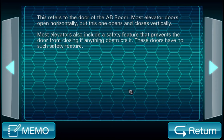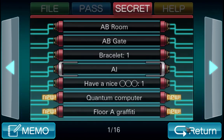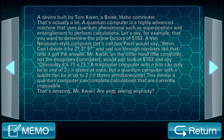Have no such features. Most elevators also include a safety feature that prevents the door from closing if anything obstructs it. These doors have no such safety feature. I've been told that in that case A stands for artificial intelligence, which is an F. Wait. A is short for artificial insemination, which is a process by which eggs are fertilized without the use of a male organ. It is commonly used in the breeding of dairy cattle and pigs, but has also been... Okay. Yeah, I'm not gonna read all this.